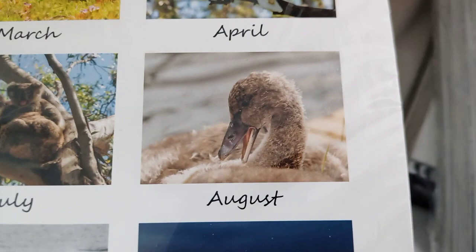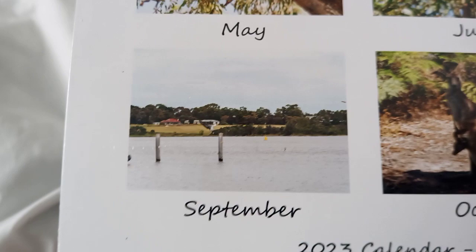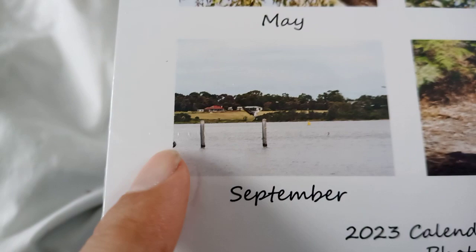Pelican landing. I've actually got three birds in that one. In the full photo inside, it's a bit better, but he's almost cropped out in the small one. Got one bird there, pelican there, and another bird there. It's a trio of them.